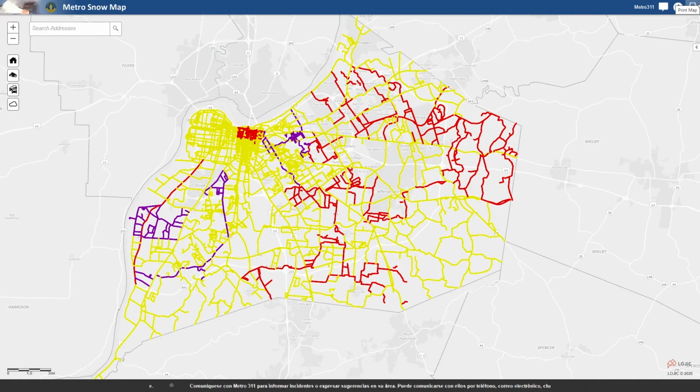You can see the red is that plows are going around in progress right now. Yellow means that they're salted, and purple means that they're salted and plowed. And there are snow teams that have been out since early Tuesday morning to treat Metro's 110 snow routes, and that's 2,700 two-lane miles with that salt and calcium chloride mix.